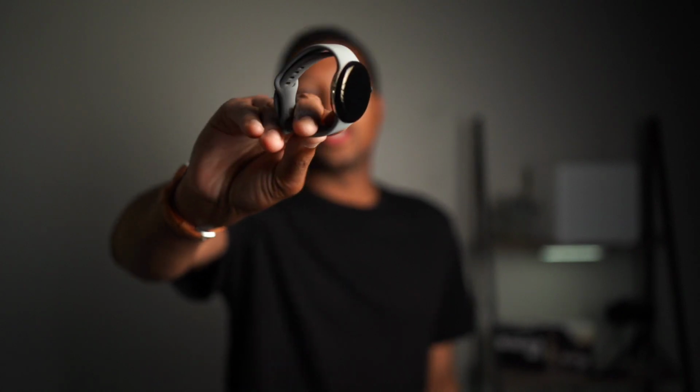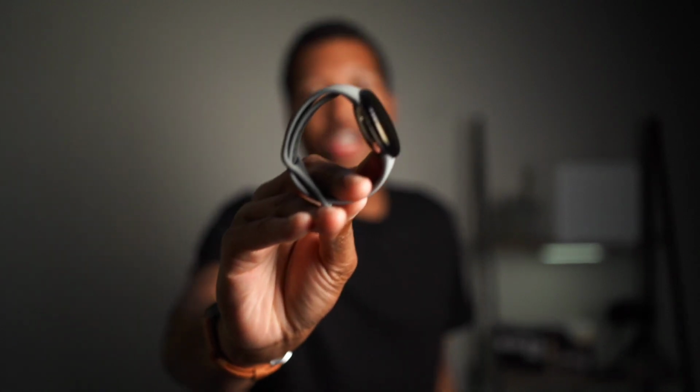Ooh. Yes, y'all see that right there? Y'all see that gold right there? Just clean. And it's bigger and smaller at the same time in person. So it's kind of hard to really showcase the size. It is 41 millimeters. Now, it also does feel more traditional watch sized.